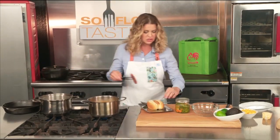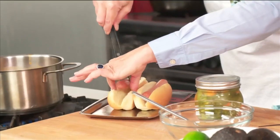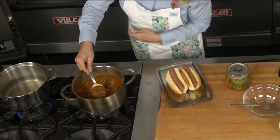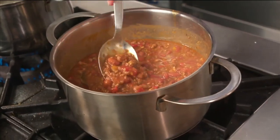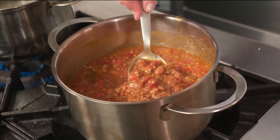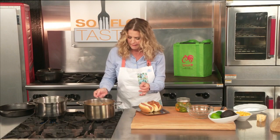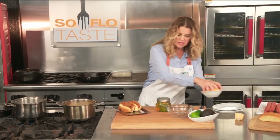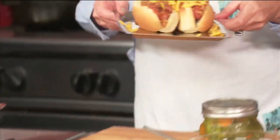I've decided to use just really plain simple buns for my chili dog. Let's go ahead and fill these up. And then I am going to top these with some chili, which is good and hot. I just warmed it up, and look how beautiful the chili came out. It's just gorgeous. You can still see all the beautiful colors, but everything is cooked for so long, it all kind of melts together. Just yummy. All right, let's go ahead and top these dogs with chili. Delish. And then I've got some shredded cheddar for over the top. Let's pop those in the oven real quick.